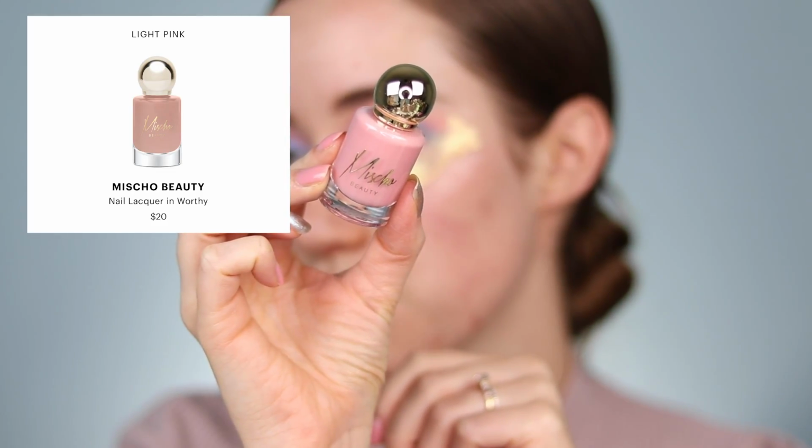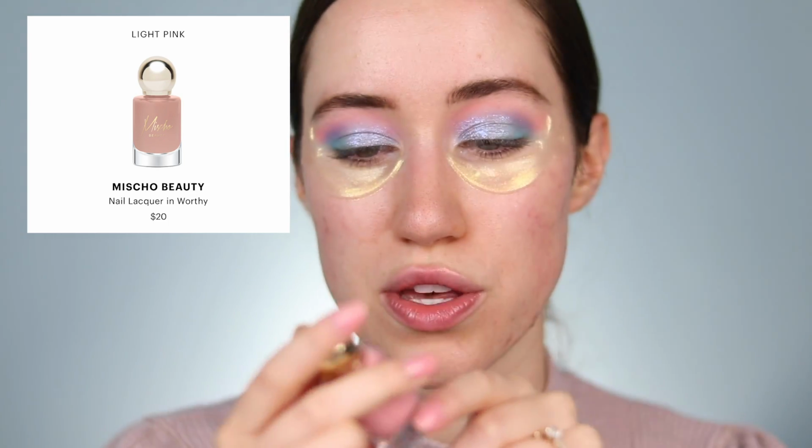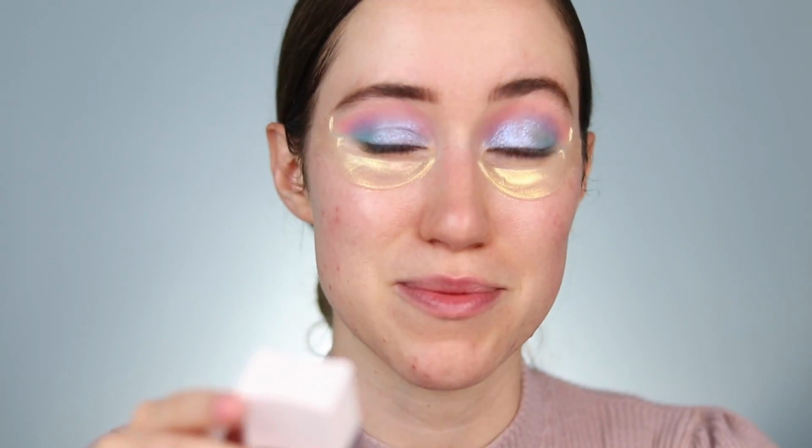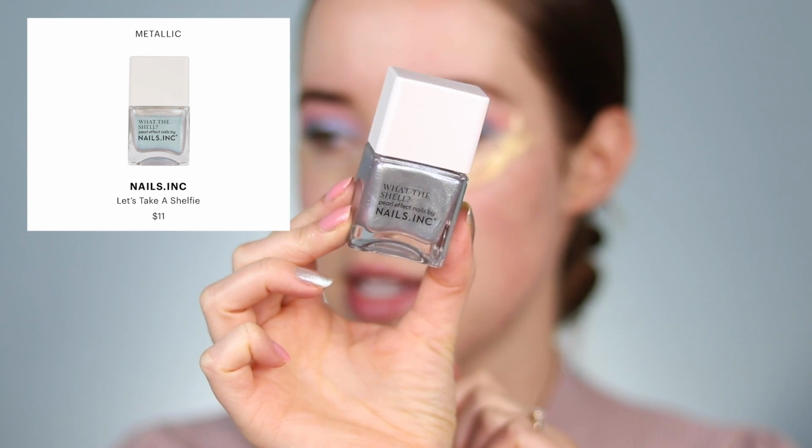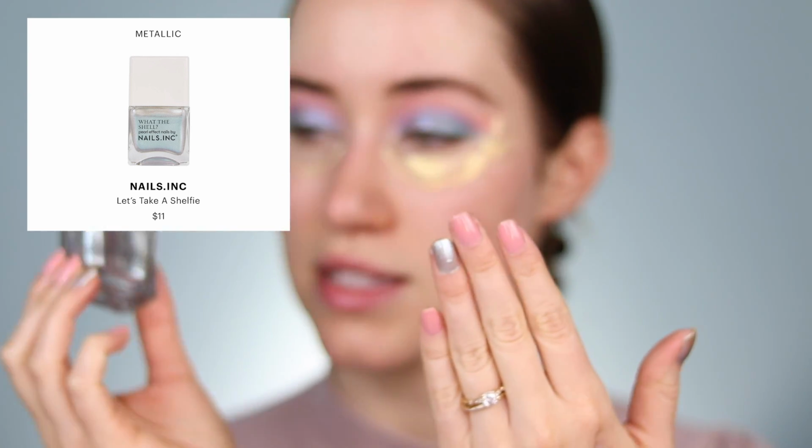So the first one is this right here. This is from UOMA Beauty and the shade Worthy One. I think it was like best pink polish or something like that. And then one of the best metallic polishes, or maybe it was the best metallic. This one is from Nails Inc. and it's called Let's Take a Shelfie. So that's what I have on like the accent.